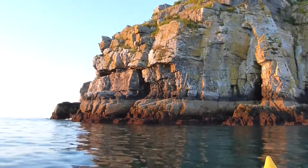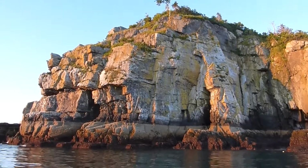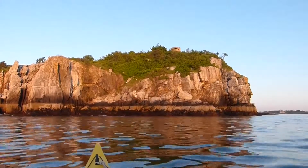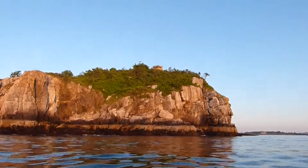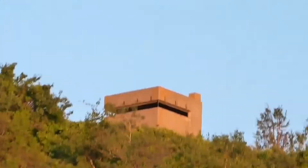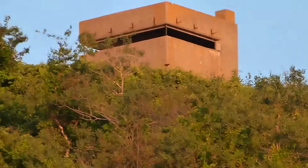So I'm going to go around a little bit on the other side till I can see Ram Island and get a shot of that. There we go. Okay, now I'm off the tip of Cushing Island. If you look away up, you can see the old defense structure. It's tiny. Sorry for the wiggly stuff. It's hard to control the waves.